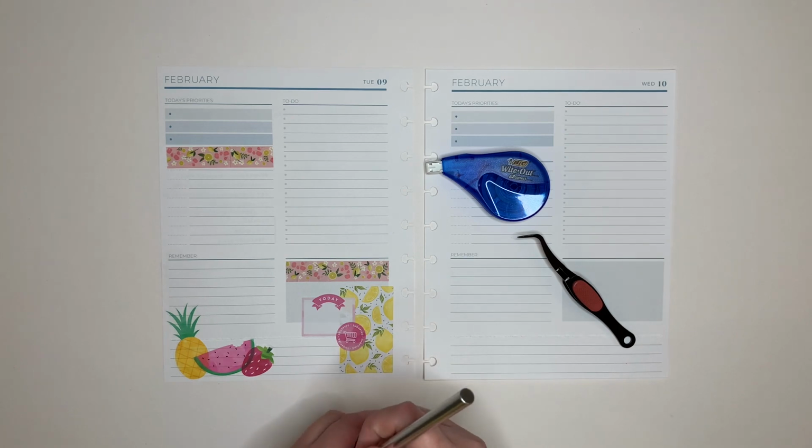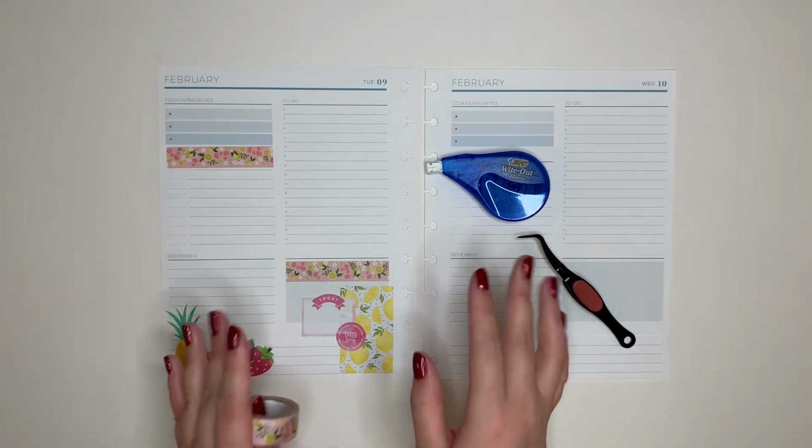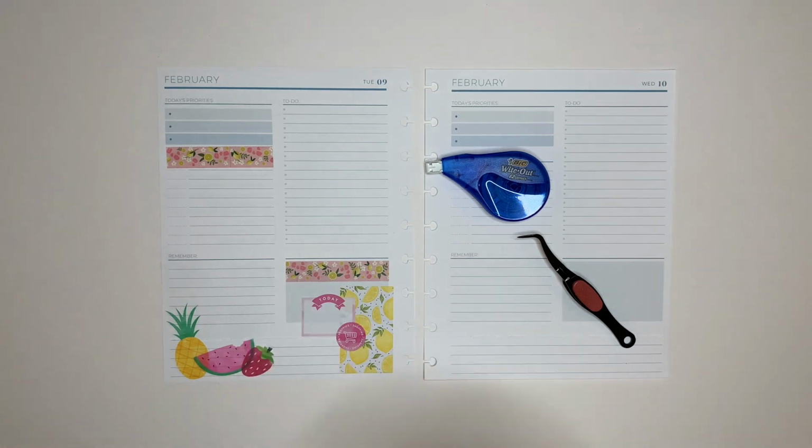They're delicate paper. It's a texture thing, so there's not a lot of ghosting like you get on the Happy Planner pages, but they tear a little bit easier.